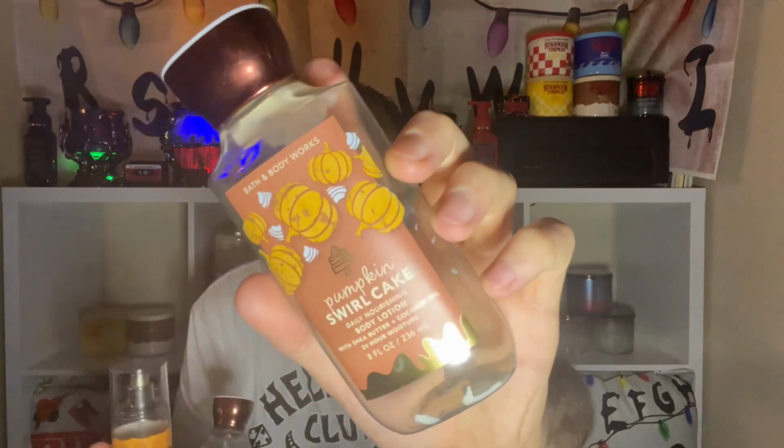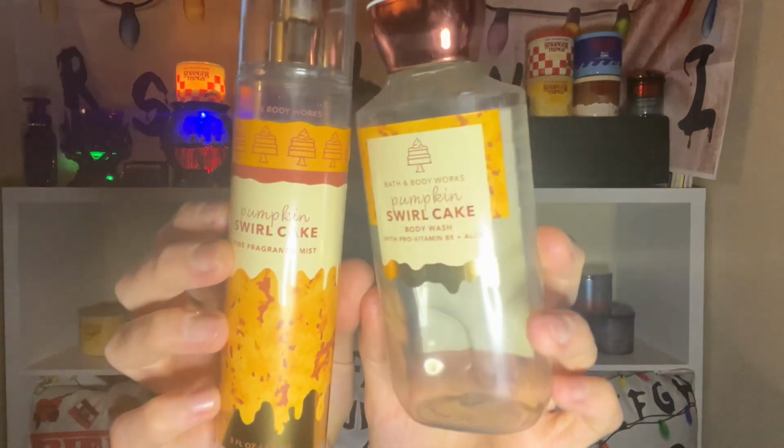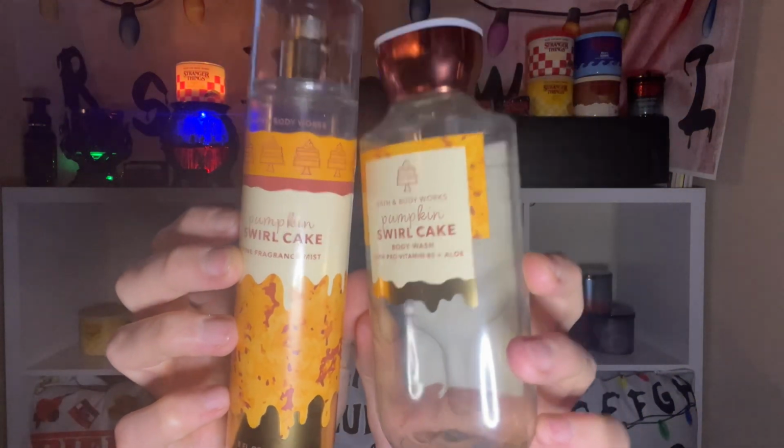But 10 out of 10, Pumpkin Swirl Cake was so good, and the packaging was so good also. I cannot wait to put these in my fragrance scrapbook. So good. I absolutely loved that fragrance.